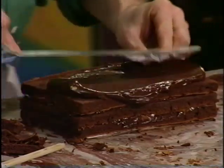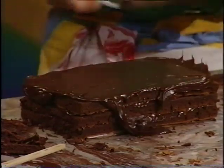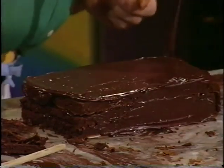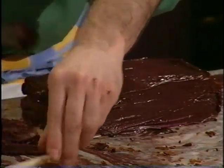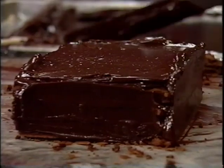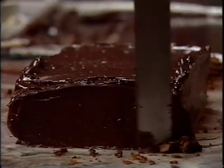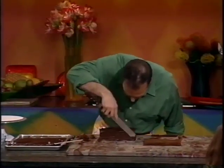So now I just spread some chocolate on top of it. And that's so dense, you can definitely feed 8 people with that. Okay, 6. So you see, I do the side like that. It's a little bit like when you do drywall at home and just close all those holes.